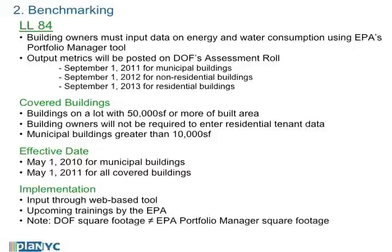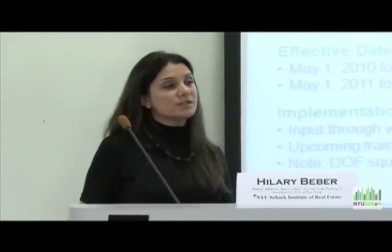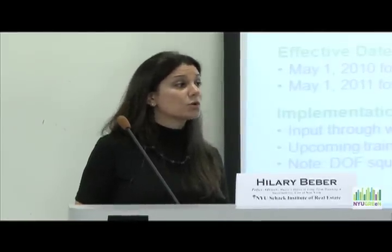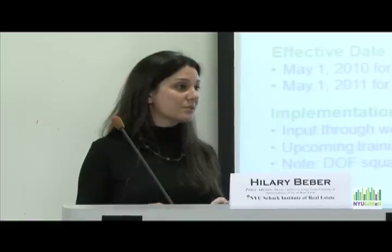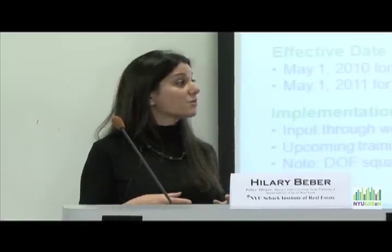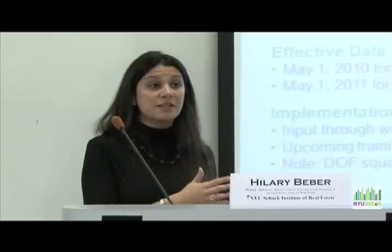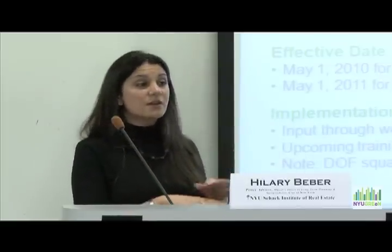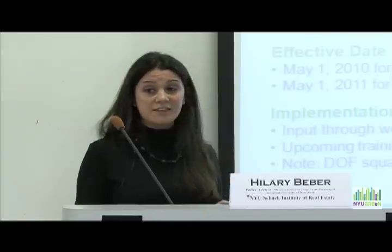And the first of those 3 bills that are going to apply to these large buildings is annual benchmarking, which is measuring your building's energy and, for New York City, water consumption, using the EPA's tool called Portfolio Manager. I'm sure some of you are familiar with Energy Star buildings. When a building's an Energy Star building, it means it received a rating of 75 or higher using the EPA's Portfolio Manager tool. We're not requiring any building to receive any specific type of score or anything of that nature.